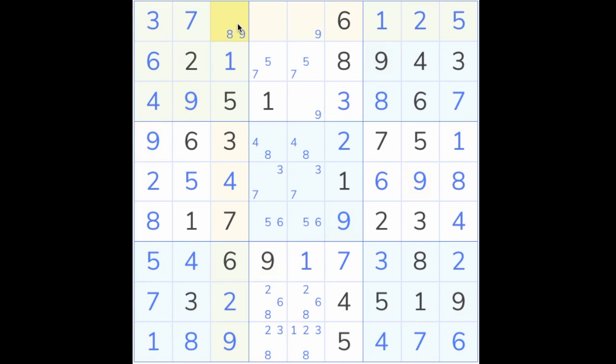2 and 8 we have now, so that's got to be a 9 there. 9 here gives us an 8 up here. This 9 here means this can't be a 9. 9 has to be placed there because it was part of a pair. Now there's only one number missing here. It's a 2. We don't yet have a 2, so we put the 2 in.